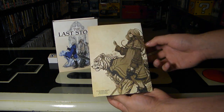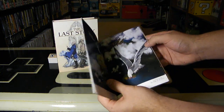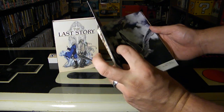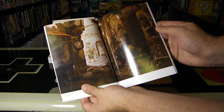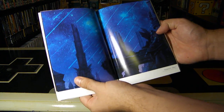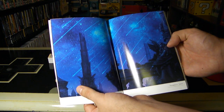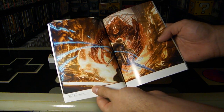I love the look of that tiger right there as well. So the art book, this one is in basically gloss. It looks really fantastic. That seagull looks amazing. So that's Lazulus Island. This is a back street in Lazulus City, which looks pretty fantastic. Stargazer's Tower looks really awesome, kind of similar, a tower idea, concept as part of all these games.